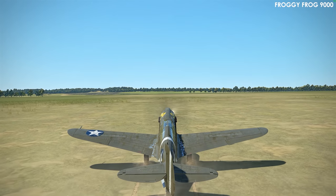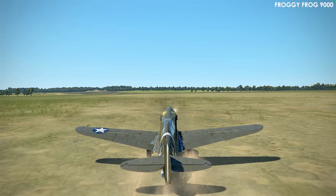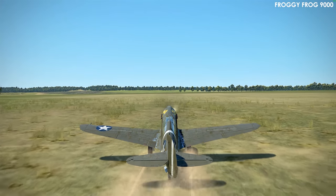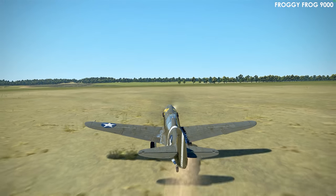DJI, the leading consumer drone company, has released a new drone. It's the DJI Mavic 2. In Australia, there's two versions. One of them's around $2,000, and the other one's $2,300. Jeez, this is a heavy plane.